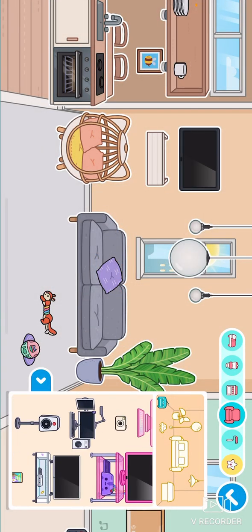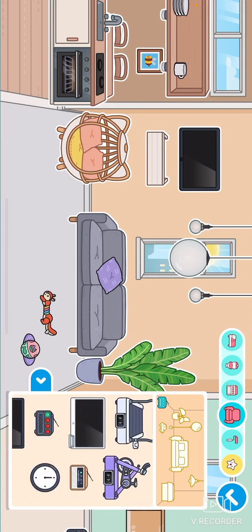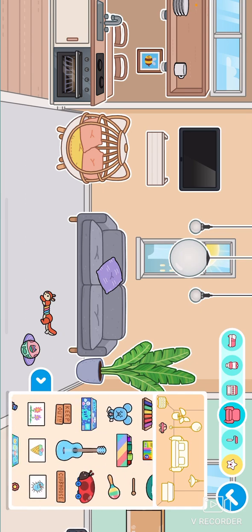Wait, why is it all mermaid stuff? Okay, guys. I love that, Jada. Have you noticed? Look. That is so beautiful. This room is teenage-y. It really is. But it's kiddish. A little bit kiddish. But a little bit. No, it's very kiddish.